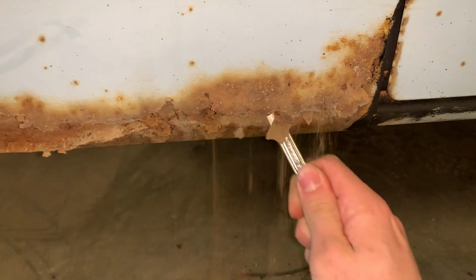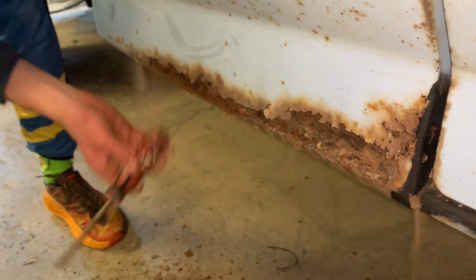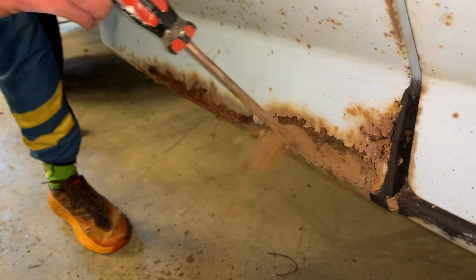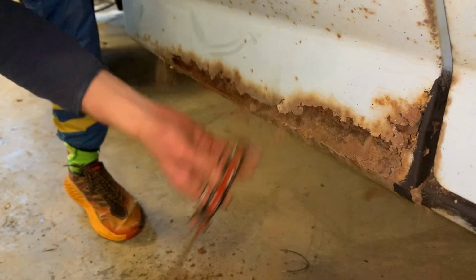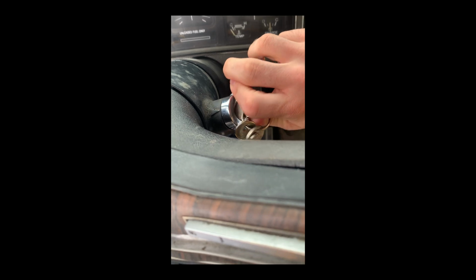The problem was just that the car was pretty beaten up. There were big holes in the floor panel. There were big holes in the side. It had a lot of problems. The ignition didn't turn over anymore. So I thought I might have made a big mistake buying that truck, because I have no clue about cars and I have no clue how to fix them.